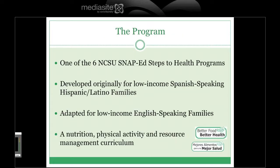The Better Food, Better Health program was originally developed for low-income Spanish-speaking Hispanic Latino families in North Carolina. North Carolina has a large Hispanic population with high rates of obesity and diabetes. The program was adapted for low-income Spanish-speaking families to reach a wider audience, as obesity and nutrition-related chronic disease are a concern for many people in the state. The Better Food, Better Health program seeks to address these issues with its nutrition, physical activity, and food resource management curriculum.